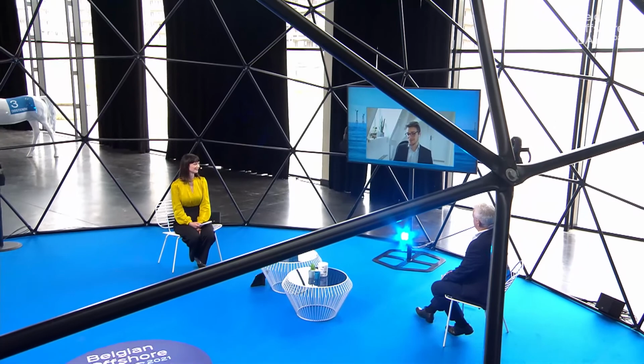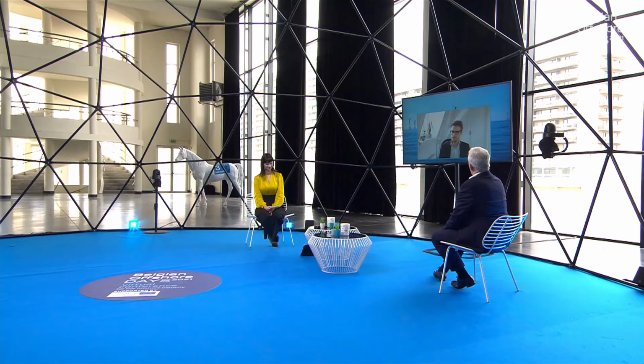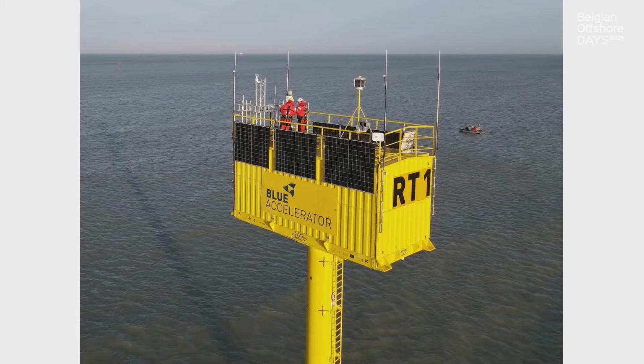Sure. So about the Blue Accelerator, what do you do and how does it differentiate maybe from other similar test facilities? Yeah, the Blue Accelerator is an offshore platform with an exclusion zone, actually not far away from the location where we are now. So in a sense, offshore from the Belgian coast. We focus as a platform on TRLs 4 to 7, so roughly from the middle to the end, up to the pre-commercial stage. And in terms of technology, we focus on roughly floating devices.